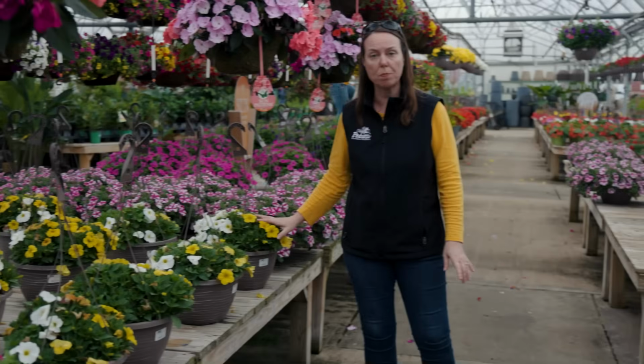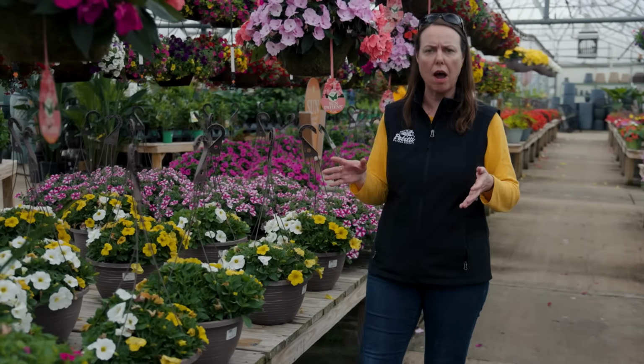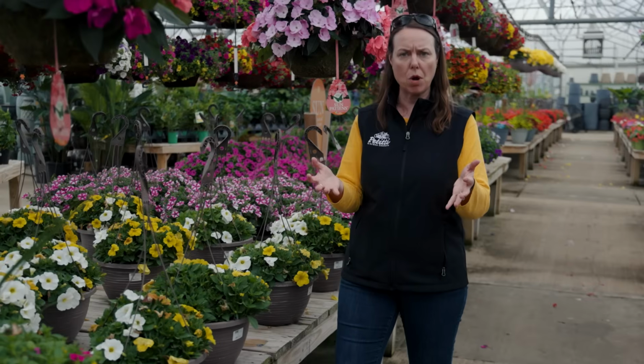These guys right here are Supercals. So that's going to be a special kind of petunia. It's actually a cross between a petunia and a calibrachoa.